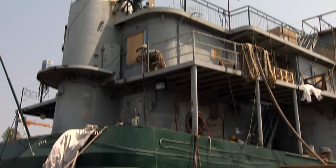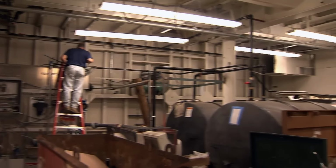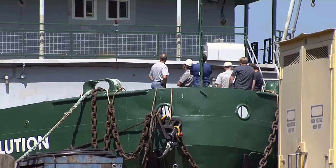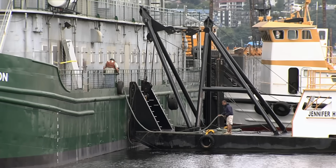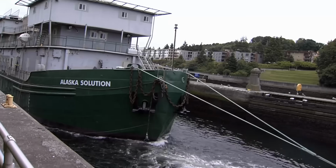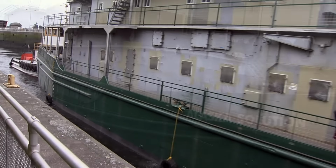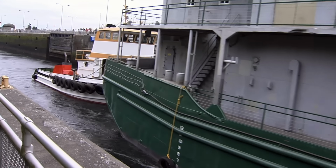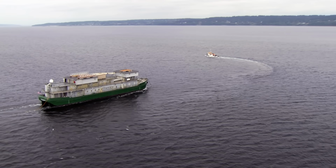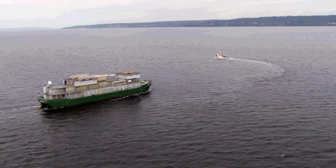The newly named Alaska Solution needs to be on site in the backcountry right now, and so the tugs are called in. Towed from Lake Union Dry Dock, she transited Lake Union through the Ballard Locks to the Puget Sound. Now she belongs to the seagoing tugs as they hook up for the trip up the inside passage to Ketchikan, where she'll be supplied, and from there into the backcountry.